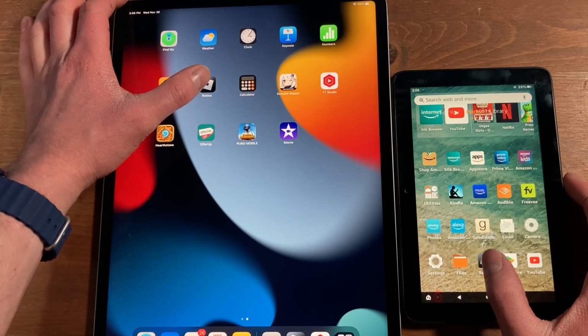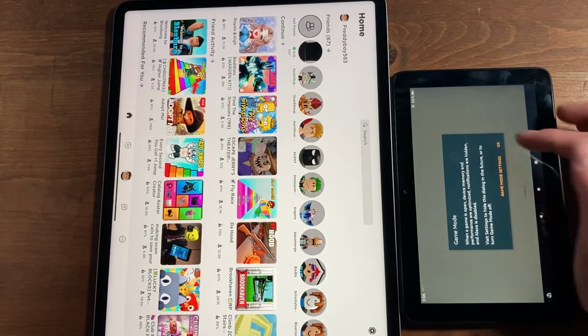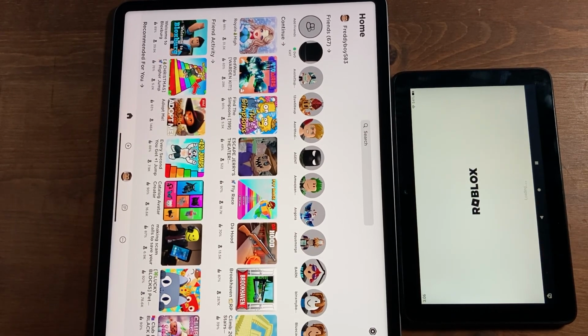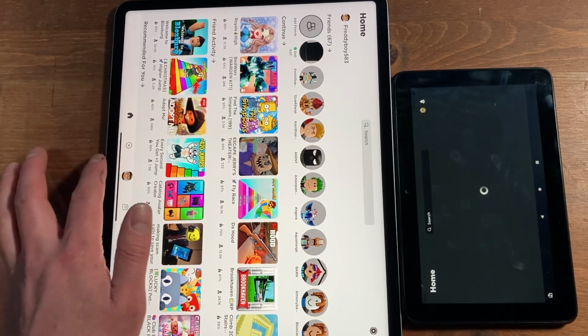Roblox on these. This will go into game mode. I'm waiting for it to switch over. You can enable that all the time to where it does not ask you. But even so, it will take a little bit longer to load in. And there we go. Of course, this is faster.